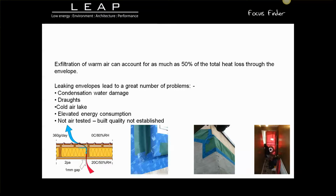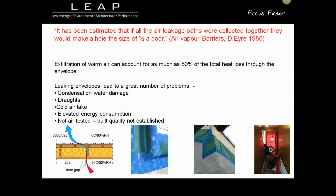So if you've got a super insulated building, as much as 50% of the heat loss can be through the envelope through poor air tightness. So you want to make sure that you've got a very airtight building, so that you can get the building performing in the most appropriate ways. And I thought it might be interesting to highlight the fact that in Canada, they build 3 times more airtight than they do in the UK.